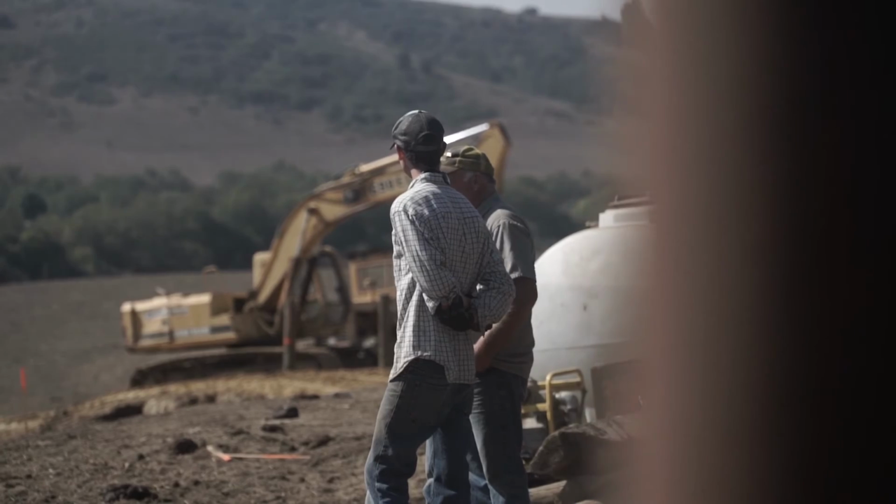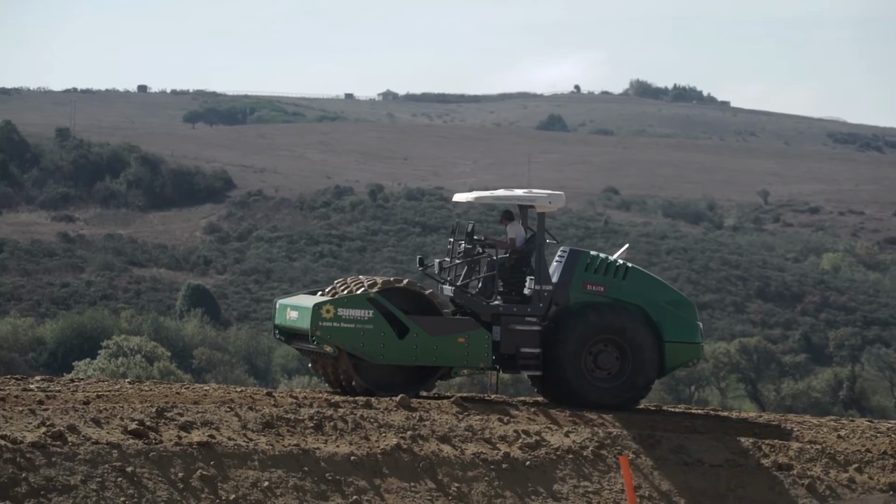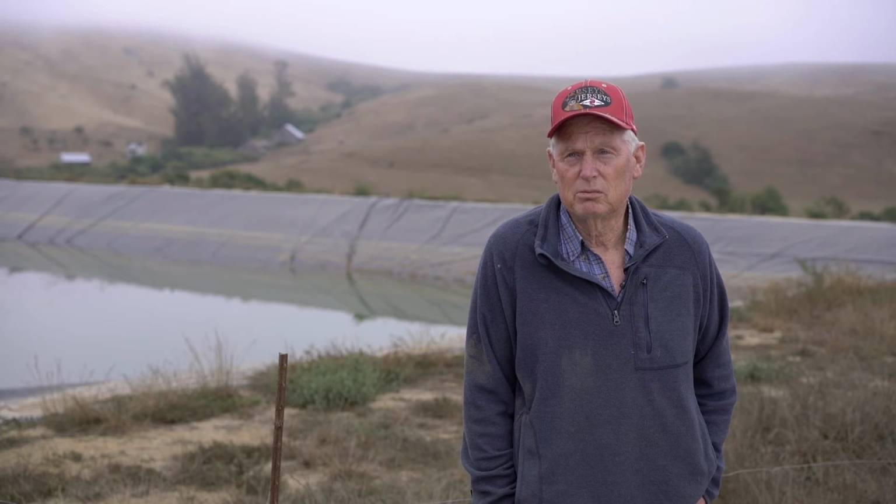Projects like this pond could be very useful for other ag operations because we've just gone through a several-year drought, and this may become the new normal. Most dairies are short of water, and I think a project like this would really be an asset to them. I really do.